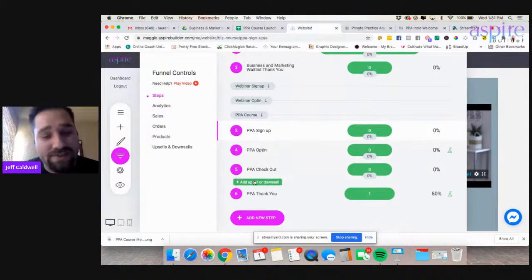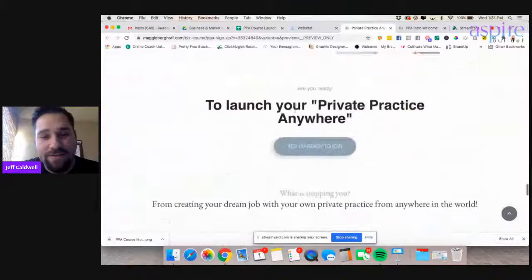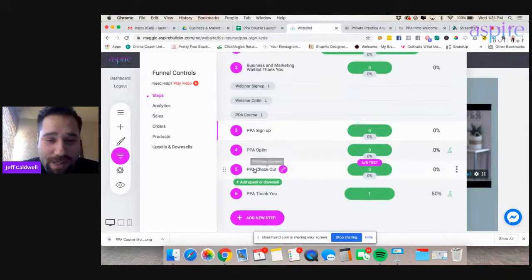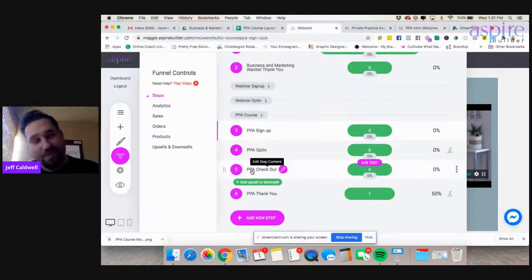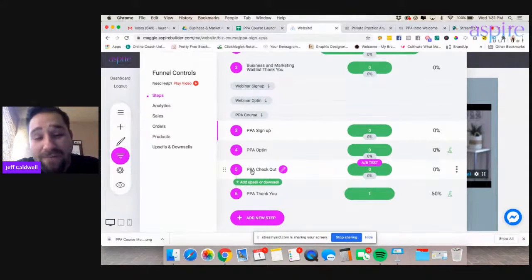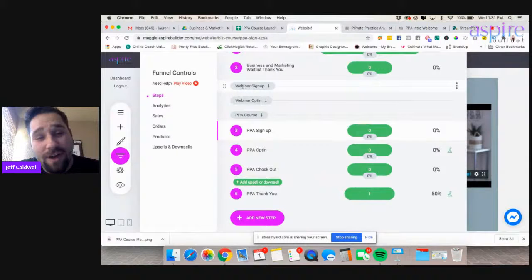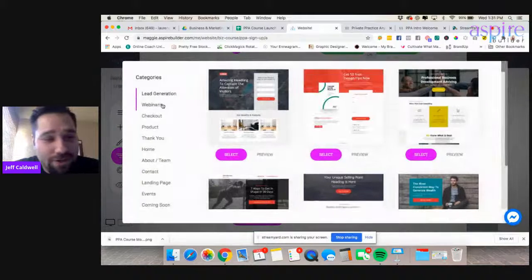The checkout process is done. After they watch the webinar, they're going to go to this sign-up page, which is this sales page. They're going to click here, it's going to go to an opt-in, which is this page right here, and then they're going to go to a checkout. Super simple, super easy. After that, we now need to build this webinar. So I'm going to come in here and add a new step. I'm going to click page and jump to webinar.